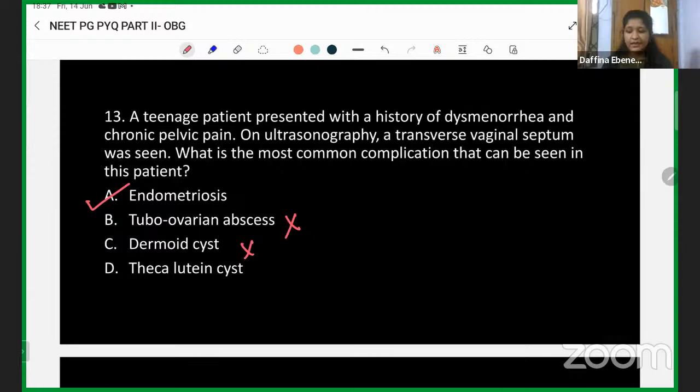That is the most common complication of a pelvic inflammatory disease. Dermoid cyst, it's unlikely. Theca lutein cyst and all will occur when it is a gestational trophoblastic disease. There is no history suggesting this gestational trophoblastic disease. So the answer will be endometriosis. They have also given you the history. Even if you don't know all this, they have given you dysmenorrhea and chronic pelvic pain, which is classically seen in endometriosis.